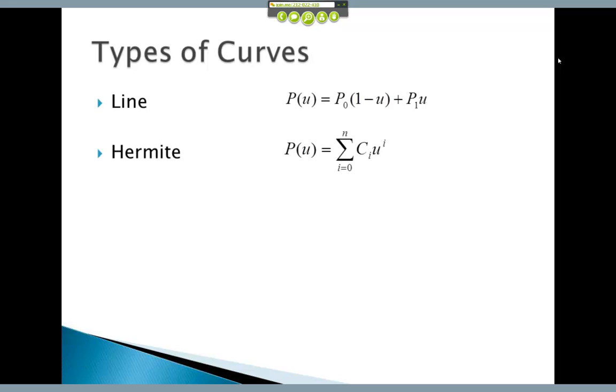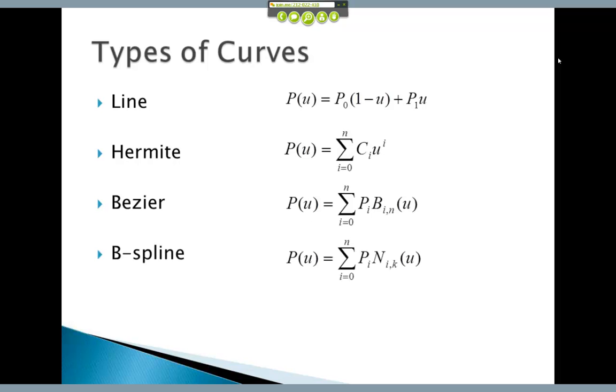So there's our line. The book talks about a Hermite curve. It talks about Bezier curves, which is what we're going to lock in on. It talks about B-spline curves. It talks about NURBS. Okay. Now, if we forget the Hermite for a moment and just look at the bottom 3, do they look similar? What's different about them? The letter. There is a B in the Bezier, an N in the B-spline, and an R in the NURB. Okay? And that's really the only difference.